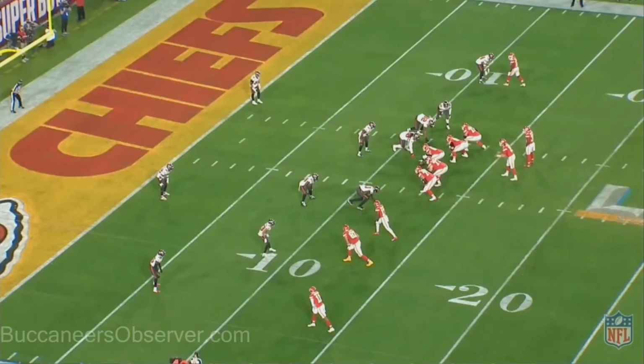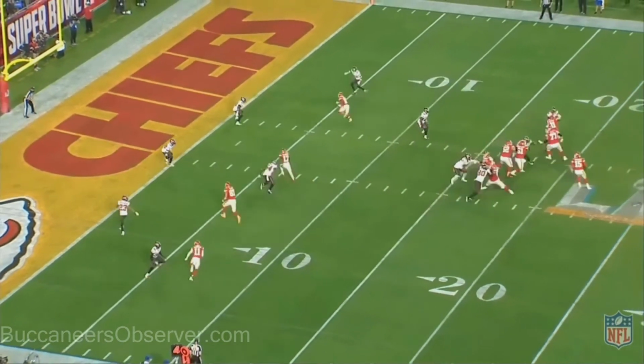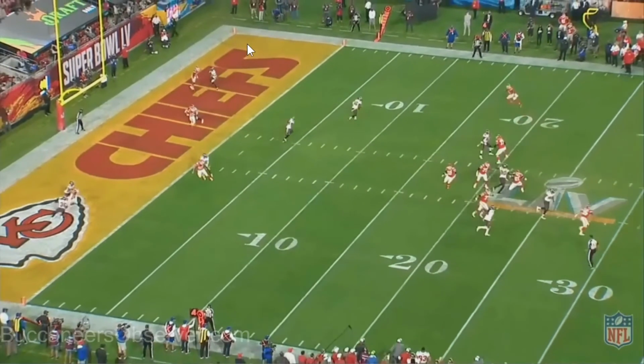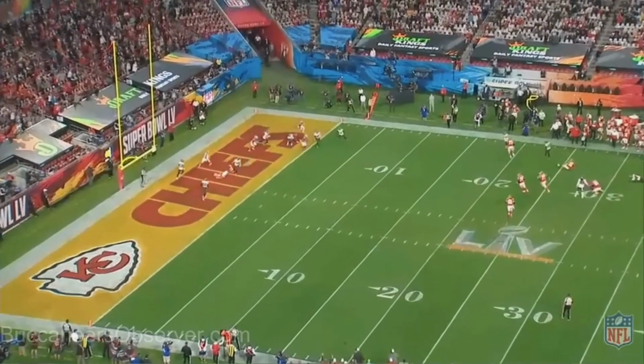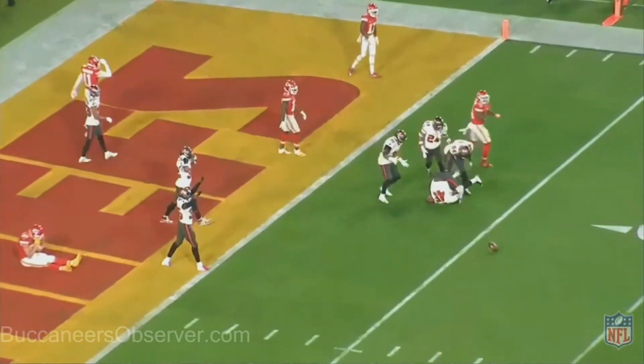And here we go. We have it again. This is fourth down and 9. Keep an eye on Carlton Davis up here on Tyreek Hill. It's man coverage across the board with two safeties. It's my favorite coverage. Keep an eye on Davis and boom, right here. You see Mahomes is outside the pocket. You see what Davis does here? Boom. Nice stuff.